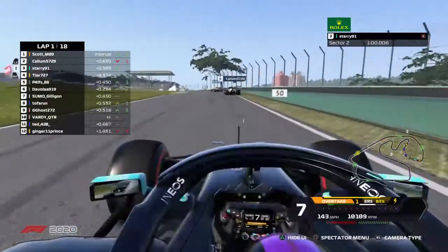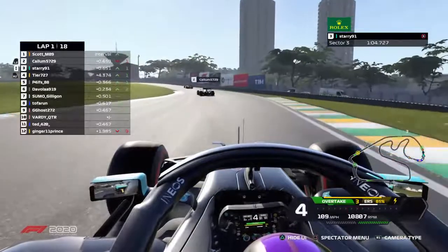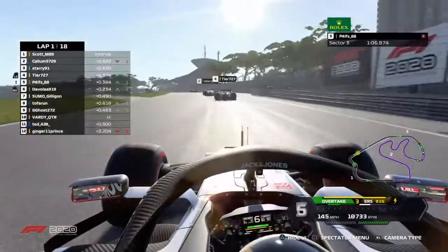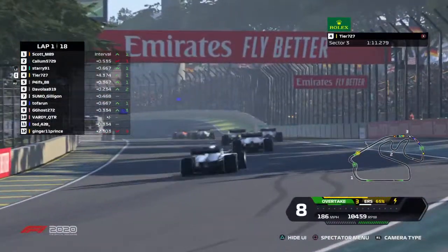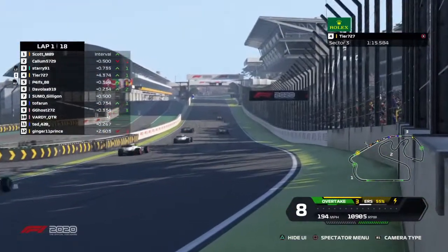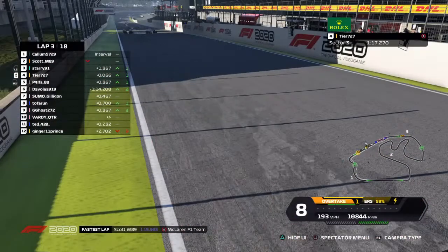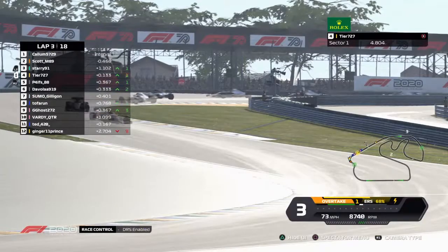Callum trying to stick in that DRS of Scott then. We're not going to have DRS until about lap 3. But Davila on the back of his teammate Palf's, and Tyr looking to get past Starry as well for the final podium place as we round off lap 1 then. Scott leads from Callum, from Starry and Tyr, who's looking to go around the outside. Starry defends to the inside, and Tyr looking to the outside for turn 1 and 2. He's going to go for it. It's going to be a nice little send around the outside if he can brake late enough.